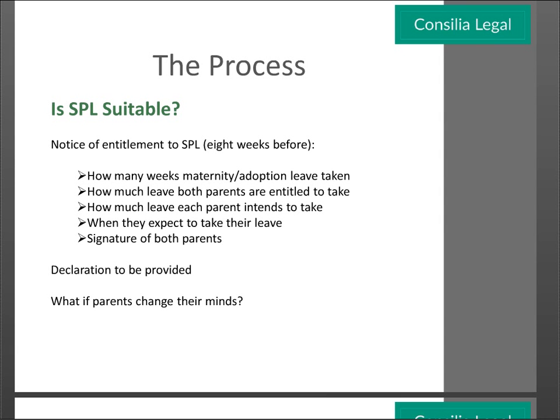So by being provided with all this information should stop any abuse, because they can't really abuse the process if they give the correct information. And of course, if they don't give the correct information, then they haven't given you the correct notification of their right to take or their entitlement to shared parental leave. So that should be helpful.